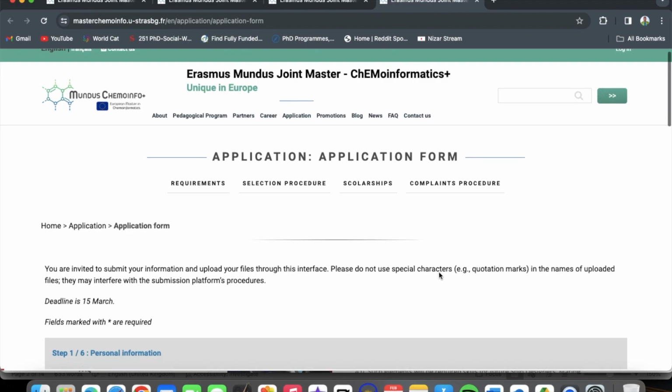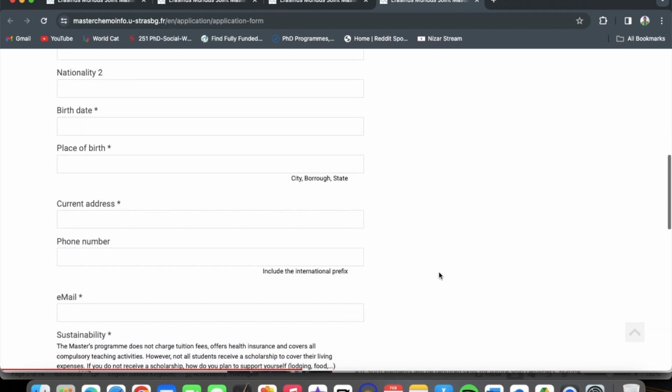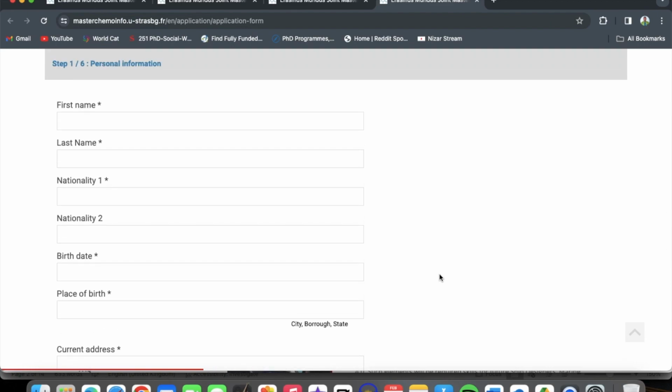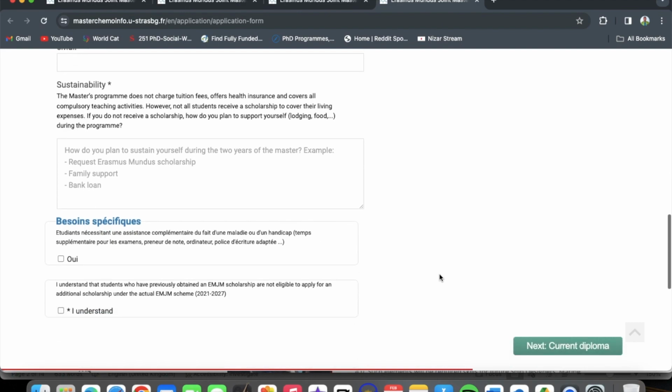Okay, so the deadline is on the 15th of March 2024, so you have approximately 2 weeks to complete your application. Okay, so you fill in your personal information here, your name, your nationality, your date of birth, your place of birth, your current address, your email, and then your sustainability. Here you are going to show how you plan to sustain yourself during the 2 years of the master's program. So you are just going to write to request Erasmus Mundus scholarship to fill this part.